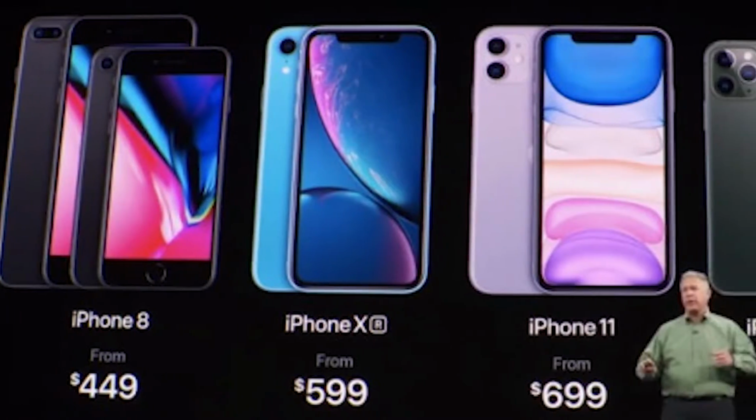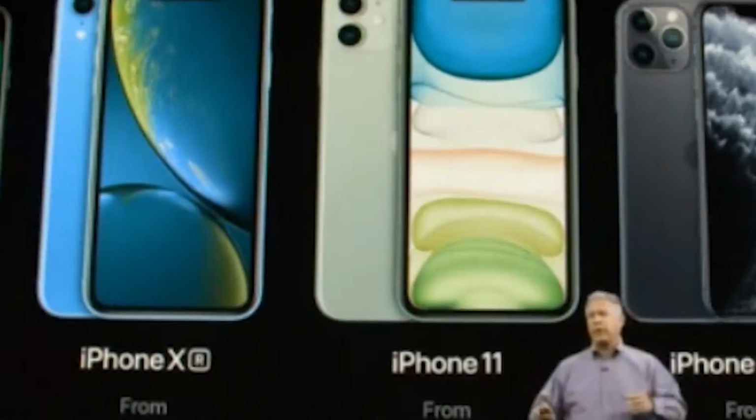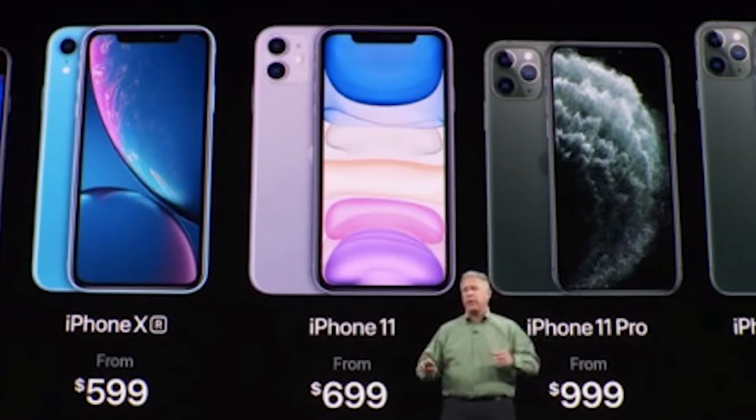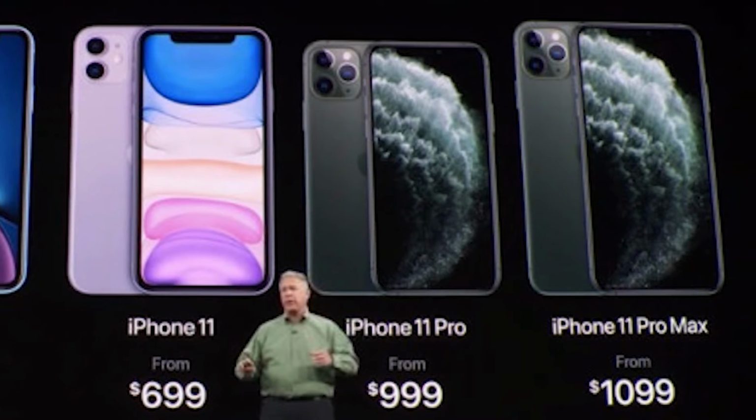The iPhone XR is $599, and $699 for the iPhone 11, a base model new version. The old one was the XR, so instead of making a new 11R, they just called it the iPhone 11. Then $999 for the iPhone 11 Pro, and $1099 for the iPhone Pro Max. Like I said, these prices sound great, but they're starting at 64 gigs.